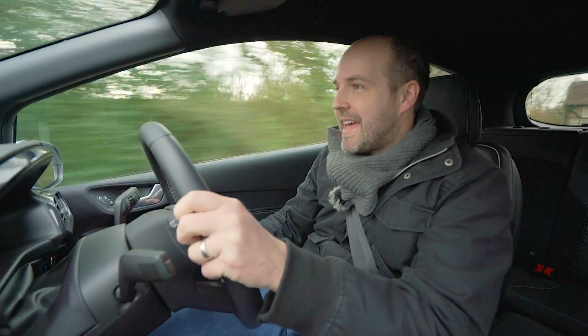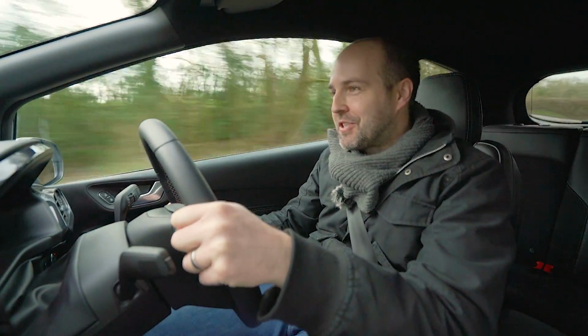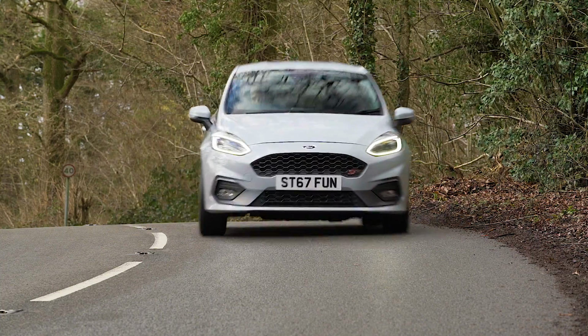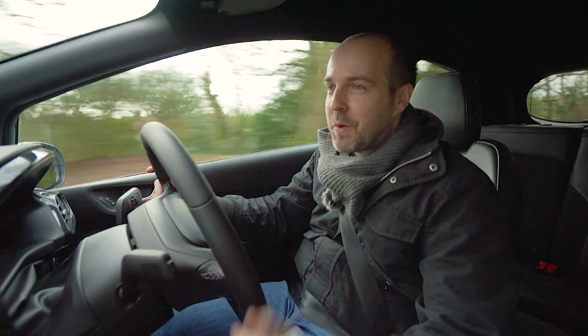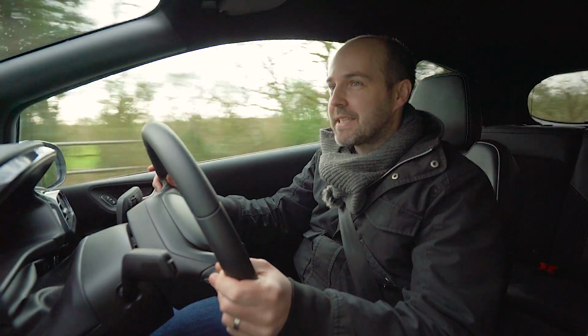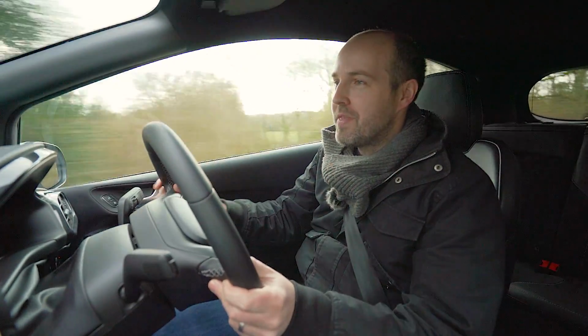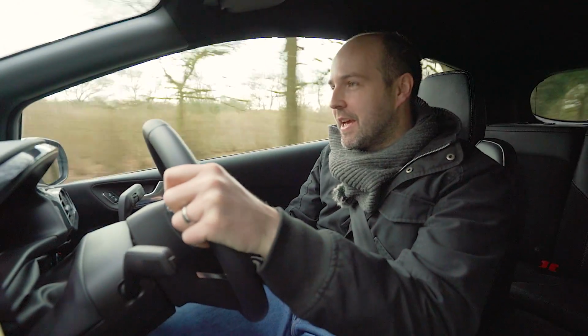Then there's the Fiesta ST's trademark ultra pointy front end, which just dives into bends and then hangs on like a limpet when you're there. I honestly don't think this thing knows what understeer is. Now, I should point out here that this particular test car has an optional limited slip differential, which just allows you to pour in the power even earlier.